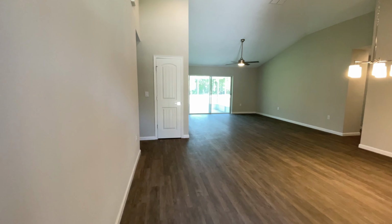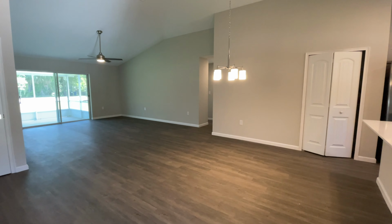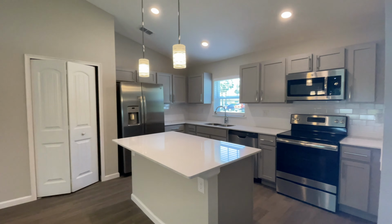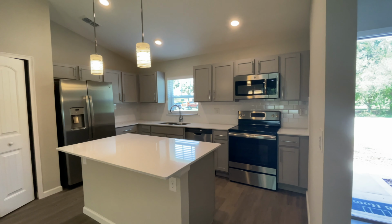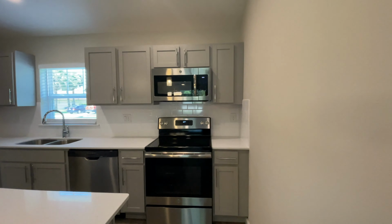So the vinyl that you see on the floor here is what's going to come standard. And I'll send you the email with the choices for the upgraded. So the cabinets that you see here are also standard. The quartz is standard. The upgrade in this kitchen is the Savoy tile backsplash.